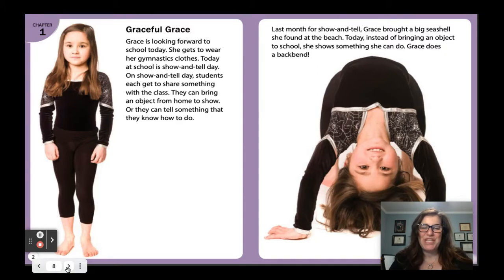Today at school is Show and Tell Day. On Show and Tell Day, students each get to share something with the class. They can bring an object from home to show, or they can tell something that they know how to do. Last month for Show and Tell, Grace brought a big seashell she found at the beach. Today, instead of bringing an object to school, she shows something she can do. Grace does a backbend.